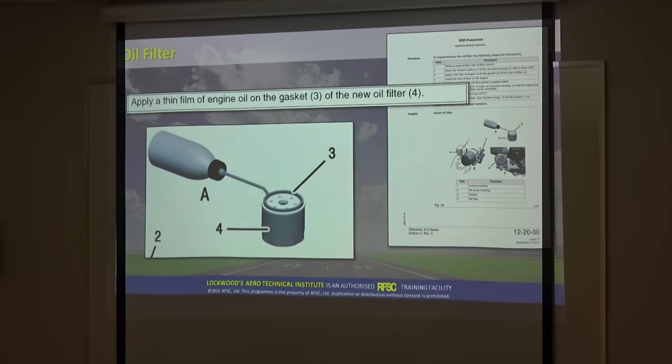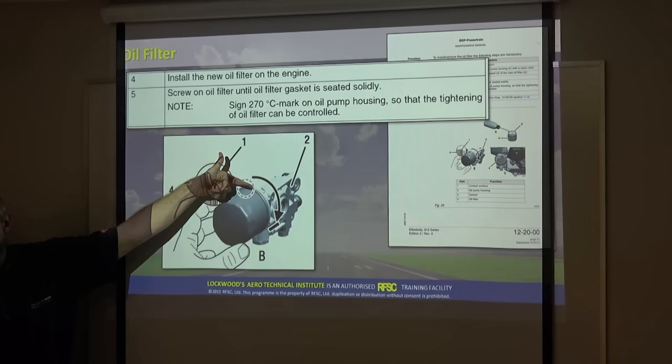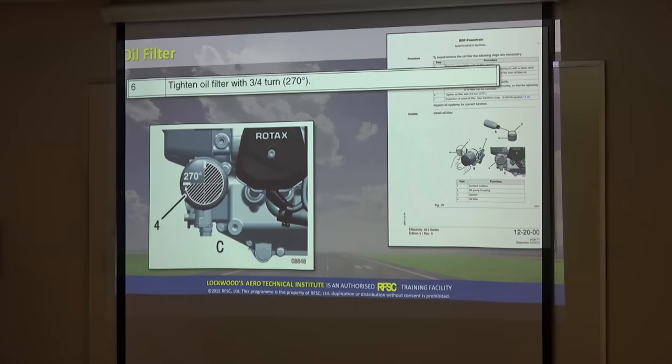You're going to spin it on there. When you get even contact, you can tell that because you're starting to get a torque rise when you feel the oil filter going on there. And then you mark yourself a reference point. You can take a Sharpie and mark the rim of the filter if you like, or you just find a reference on the printing on the side of it or whatever at 12 o'clock. And then you're going to take that and spin it another 270 degrees. So you're going to take that from the 12 o'clock position to the 9 o'clock position.